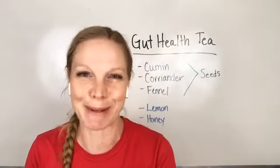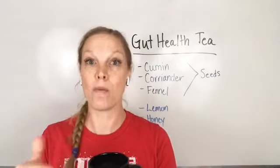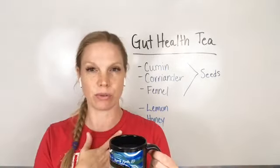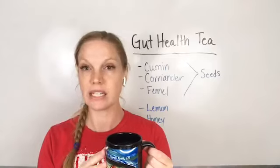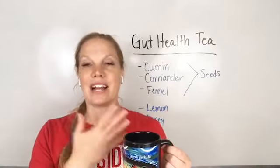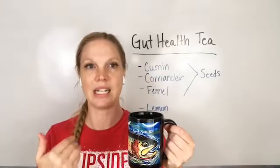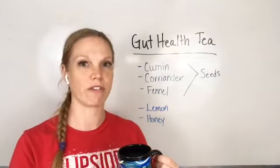So this is a cheap, inexpensive tea that does so much for your gut, so much for a little reset or just to soothe things. I can't tell you, when I drink this tea consistently, I just feel better. And I can't tell you how many friends I have that notice that this tea is really rejuvenating and it's good for gut health.